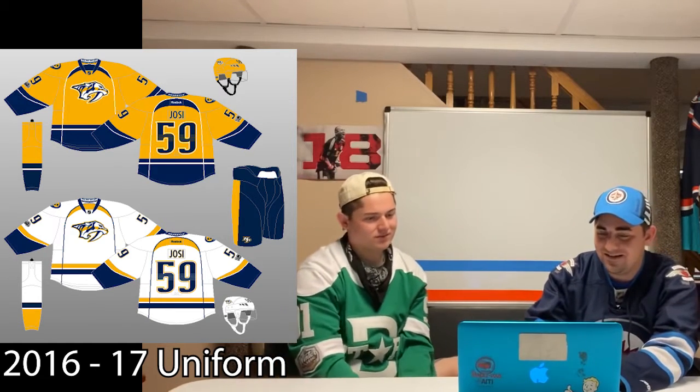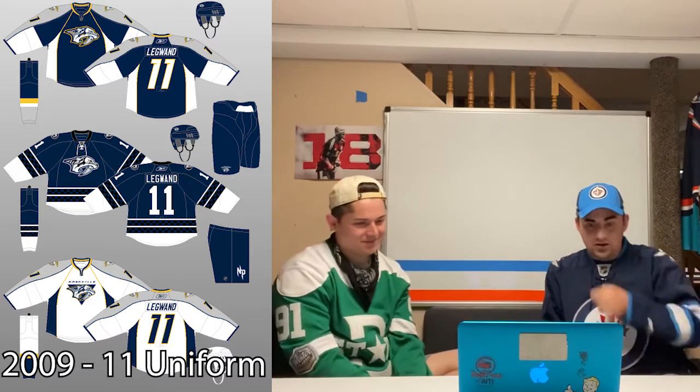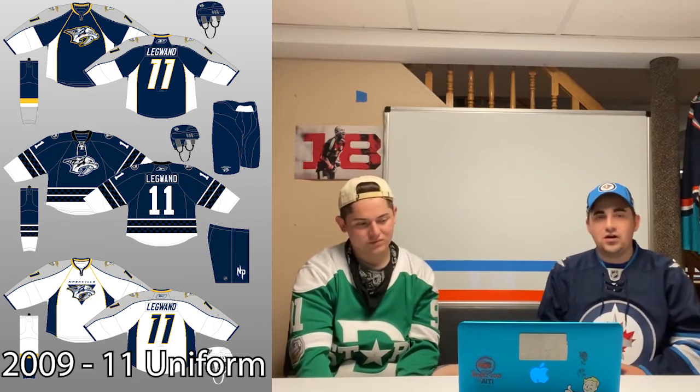Yes, again. I think we agree. They wore it as a regular home for a bit. They didn't have a yellow. Those are sick. And I do appreciate those silver ones. I think the silver works with the blue. David Legwand is what we're looking at. Those jerseys look really cool. And what's maybe crazy is they barely used to use any yellow. Yeah. And now they're all yellow. So I think you bring back the dark blue and get some yellow in there, get some silver in there.